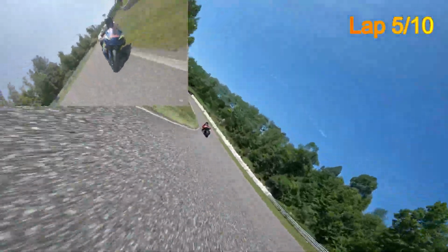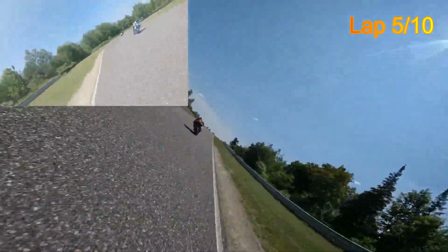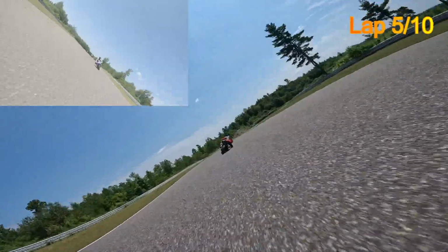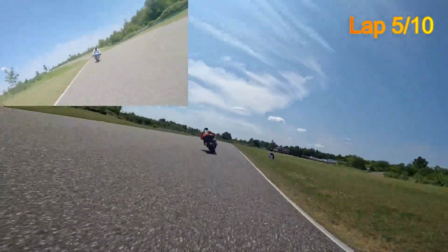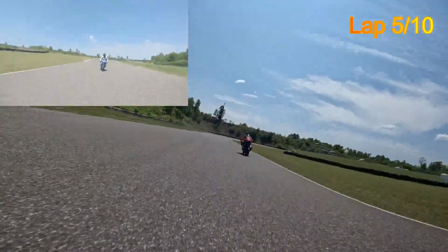Calabogie is such a slippery track. We almost have no traction on the race line, so I'll let you imagine when you get a little bit off the race line and you get on those non-Dunlop rubbers sitting there on the tarmac from the cars and all that stuff. It doesn't take much that you lose a lot of traction.